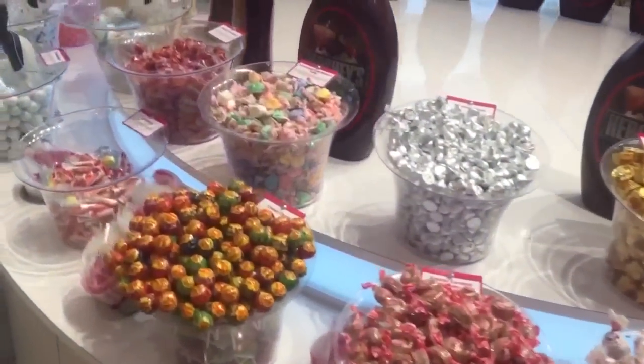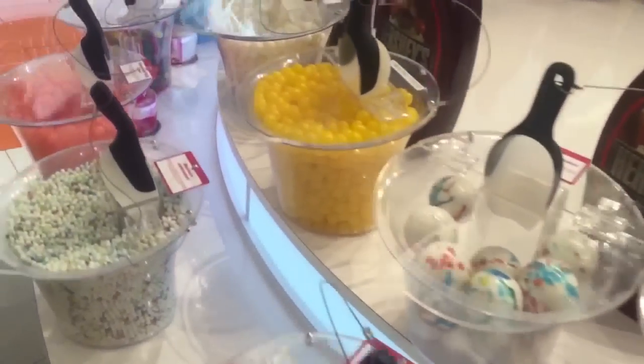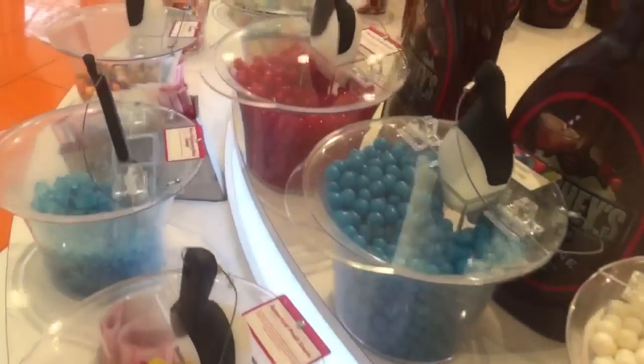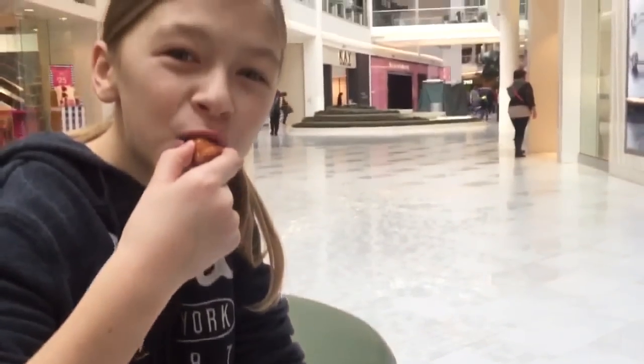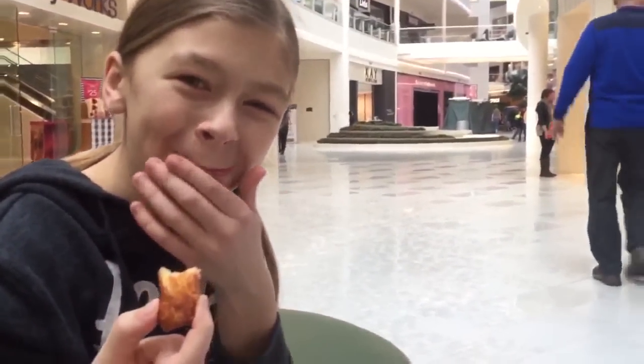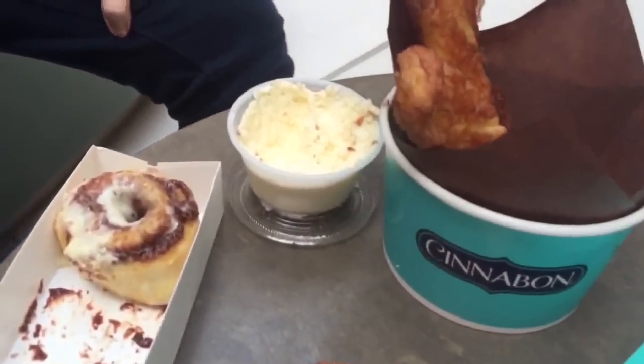Candy. Wow, jawbreakers, starburst, gummy bears, gummy worms. Lollipops. Wow. Okay, what is that? Cinnamon buns. Wow, that's so good. Yeah, that's pretty good.